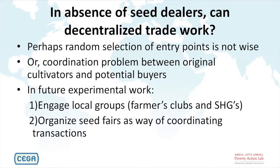What we want to start to think about next is, in the absence of the private sector, when some of these seeds are in the process of being multiplied, or in areas where the private sector is not there, can decentralized trade between farmers work to spread seeds between farmers over the short run, all right? And there are a couple of things you could think. Perhaps randomly selecting 5 guys was not a very smart way of targeting the stuff. And that's certainly possible. The second is there could be a coordination problem between original cultivators, the people who had the Swarna sub-1, and the people who potentially wanted the Swarna sub-1. If there's a coordination problem, then maybe some little nudge to bring these people together can have an impact in terms of spreading the rice.